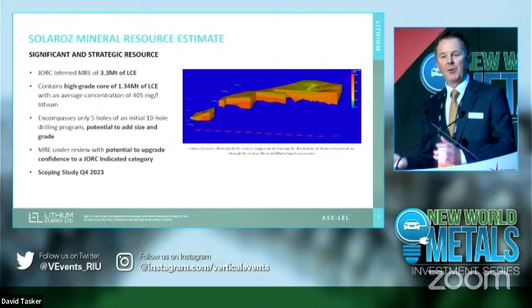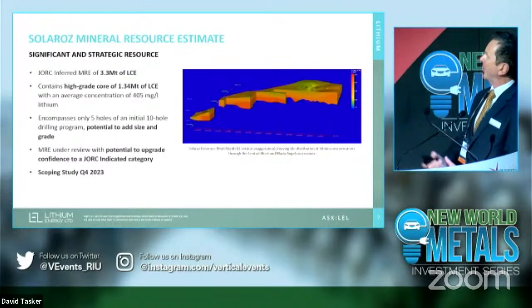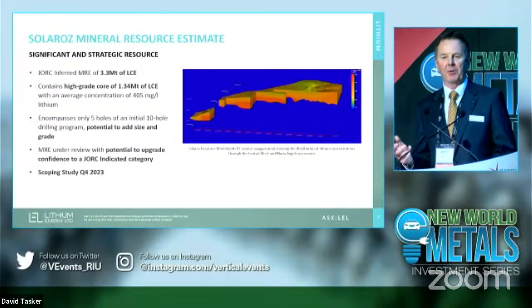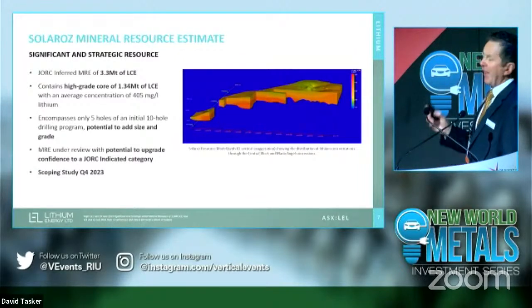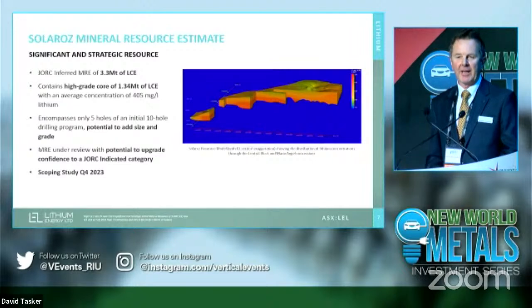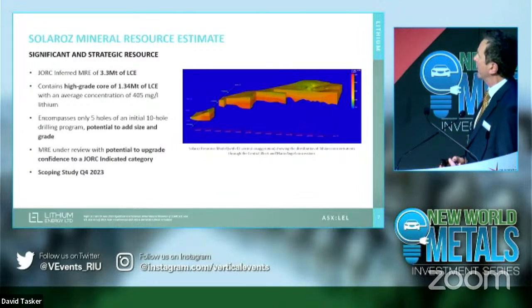Looking at it another way, if you compare lithium brines to spodumene projects, our resource of 3.3 million tonnes at an average grade of 310 milligrams per litre is roughly equivalent to a spodumene deposit of 100 million tonnes at 1.3% lithium. And that's only the beginning. The resource that we've established so far is just based on 5 holes out of an initial drilling campaign of 10 holes. So we've got more drilling to do and potentially more resources to find.